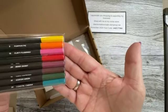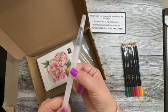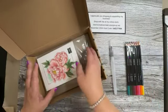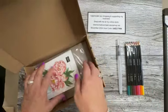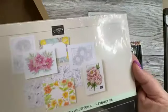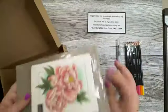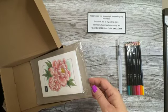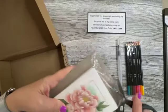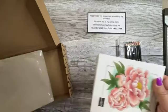Ooh, doesn't that make you happy? Look at those beautiful colors. And then a water painter, which is awesome because these are watercolor pencils. And then also, I haven't even had a chance to open up the cellophane. I'll just show you this way. So it's like a coloring book, so to speak. It's heavy duty. You know what? I'm just going to do it. Let's just do it. So it's almost like watercolor paper, from my understanding, in this pad of paper.